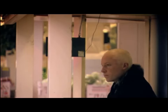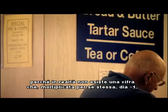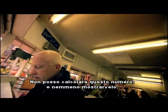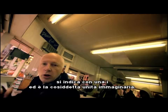It's impossible to imagine what this number could be, because there simply is no number that, when multiplied by itself, gives minus 1. This isn't a number I can calculate. I can't show you this number. Nevertheless, we've given this number a name. It's called i, and it's part of a whole class of new numbers called imaginary numbers.